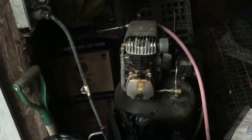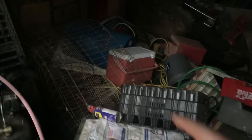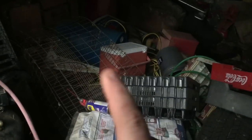My air compressor stays out here. There's my old rabbit cages, a couple extra cages. It's like a grow out pen. Boxes up top there that I've built. Stored a bunch of boxes in here. Just all kinds of stuff. It's a dirt floor, and they drew moisture. It's a big pile of just trash.